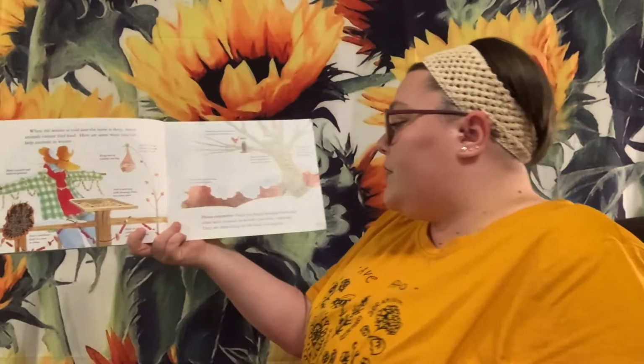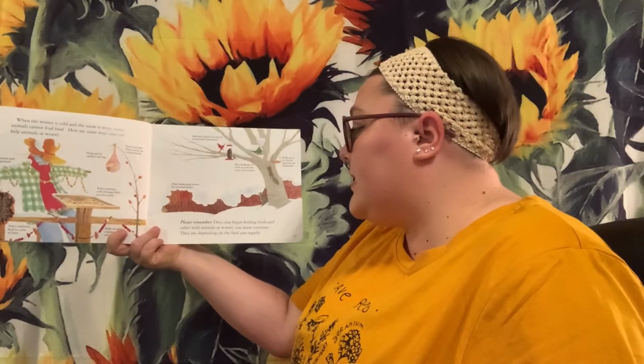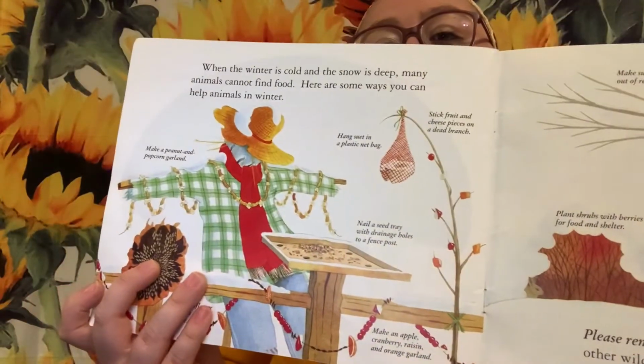And then it says, please remember, once you begin feeding birds and other wild animals in winter, you must continue. They are depending on the food you supply. So you can't just do it once. You have to make sure that it stays full so they always have food there.